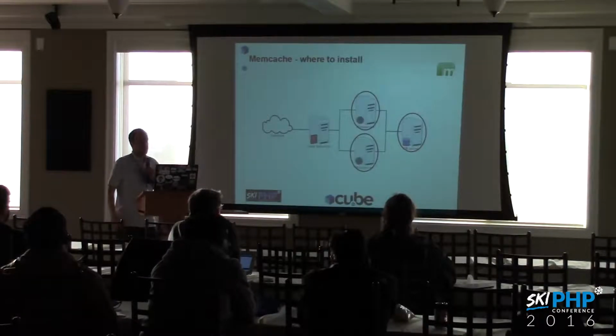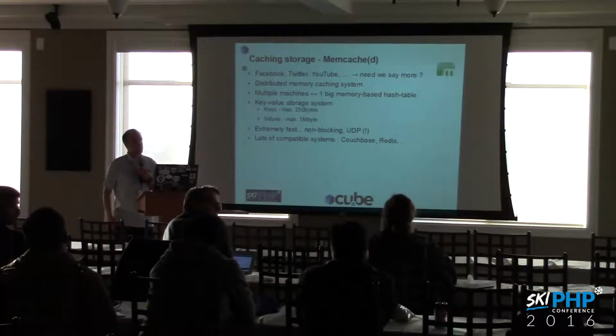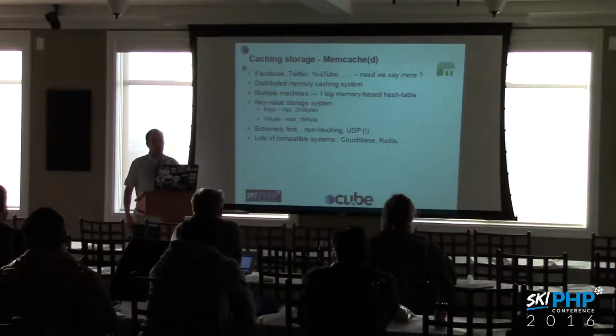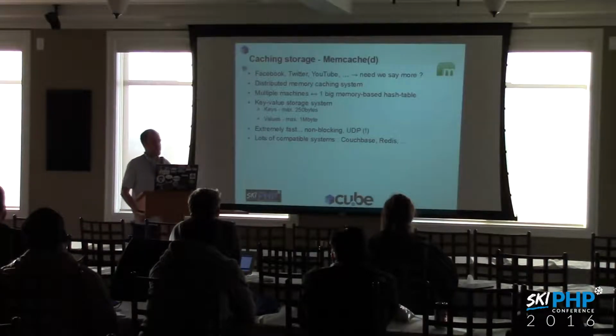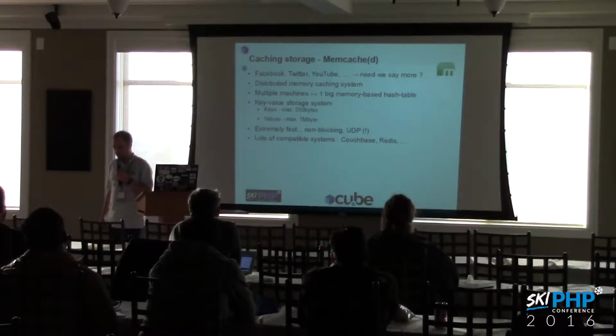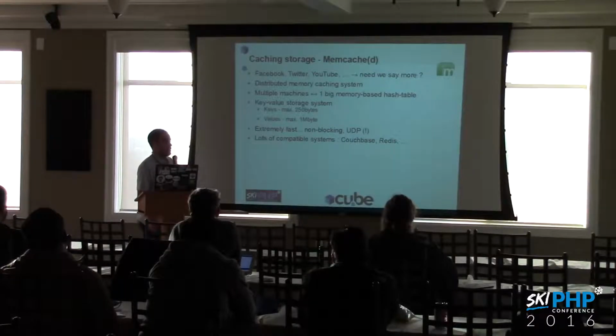So, question: what kind of hardware are we talking about to get 10,000 requests per second? Memcached is so fast, you can easily get that. If I'm talking about tens of thousands of requests per second, you could probably do that on, let's say, a very slow Xeon CPU that's 10 years old. So, 2 gigahertz? Yeah, definitely. Okay. No problem at all.